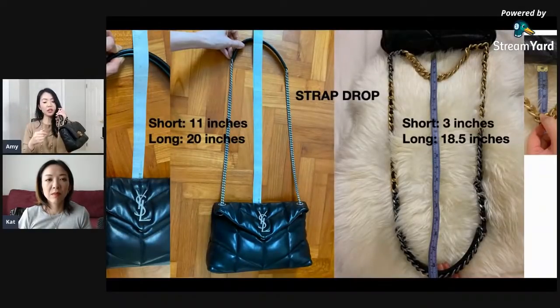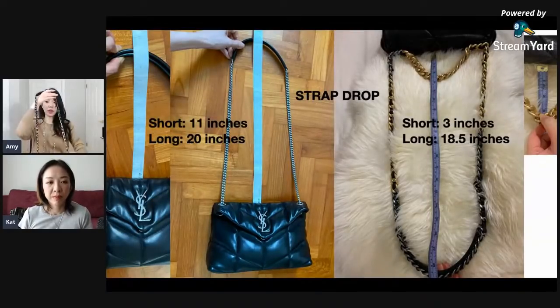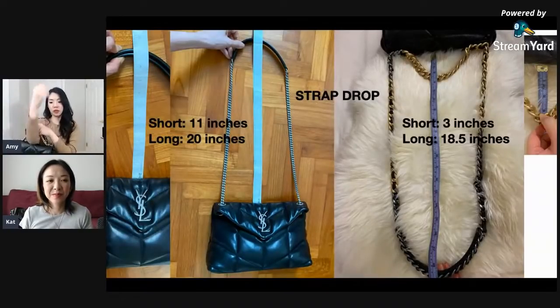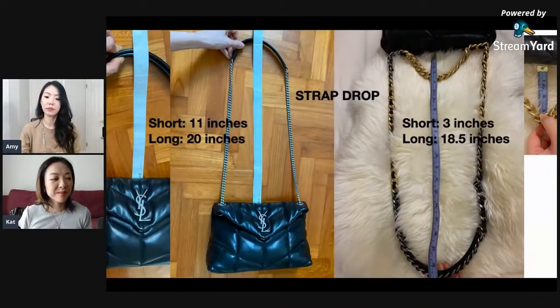Yeah, it's a pretty good average drop, whereas mine is 18.5, so it's a little shorter, but perfect for someone short like me. I'm only 5'4", and then the little top handle is about a 3-inch drop. So you can also easily do the crook of your arm as well.